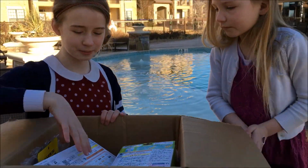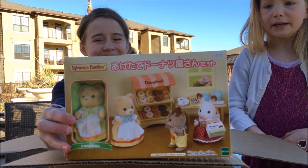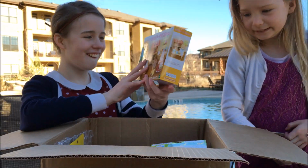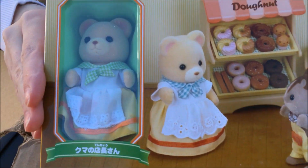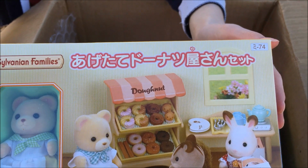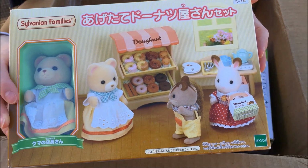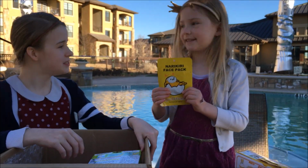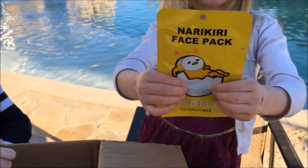Your turn. Okay. I'm so excited about this Sylvanian Family donut stand. Oh my goodness. Oh my gosh. Let me see. It's a donut stand. Little bear. See the Japanese writing on it? It's so cute. My turn. Hey, it's for your face! Oh! It's a Gudetama face pack! That's awesome. I love those things.